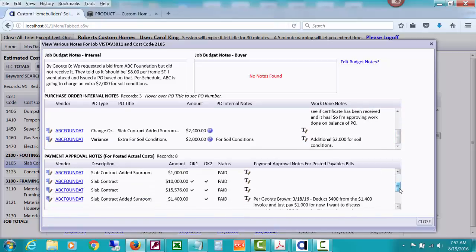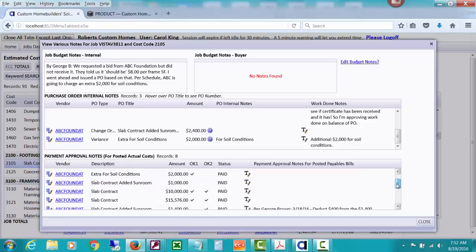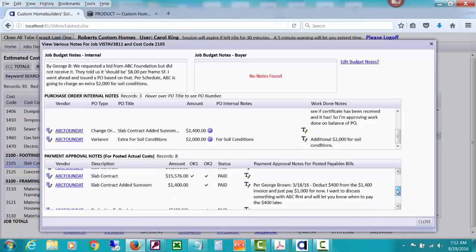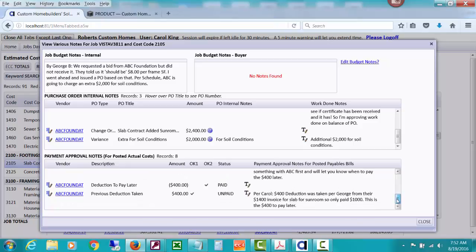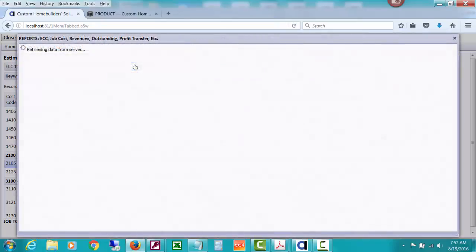Then you can see all the bills that have been posted, whether they're paid or not, whether they've been okayed. OK1 is usually from the project manager, and OK2 is from the big boss. And any notes the bookkeepers and project managers are writing back and forth about that cost. So you can see how powerful that is. The real variance reports, etc., come from this window, and from some other areas.